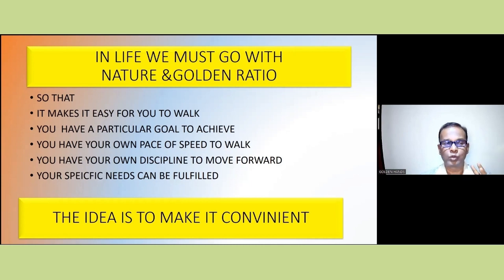So every human on this planet Earth, we all have our way of walking. We all have our own, I would say, blessings. So when you consider everything as a beautiful blessing, and then when you walk, your journey becomes much easier. And when you have your own discipline to move forward, life is much easier. Now, when I say discipline, I would always request that we need to blend with nature. We need to be with nature.